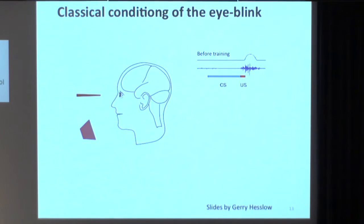If this is repeated after 15, 20 trials, you would observe the sound, the blink, and the air puff. So now the blink will precede the air puff. The subject would have learned to associate the sound with the air puff that's coming, so that now the blinking will anticipate instead of follow the stimulus. By the way, this is Pavlovian conditioning, and concretely, it is classical conditioning of the eyeblink reflex.